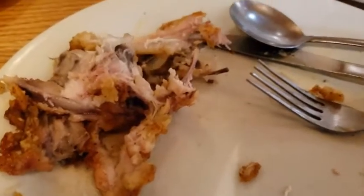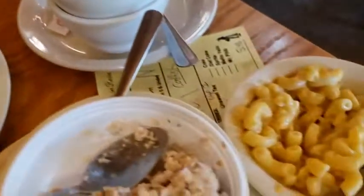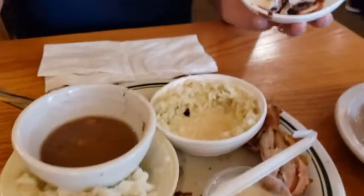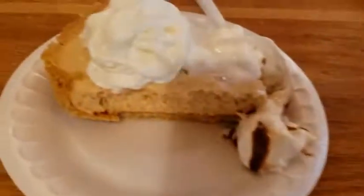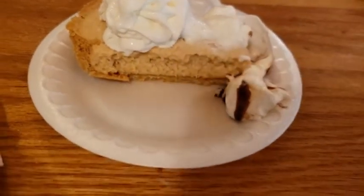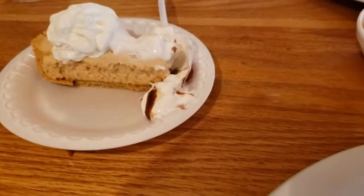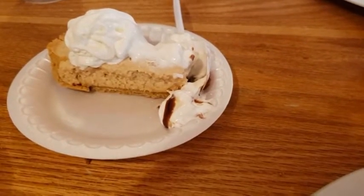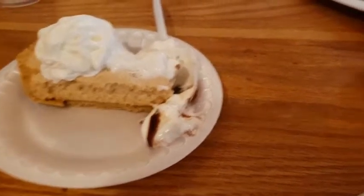So you can see that we made a pretty good dent in all this food, and we just got dessert. They usually have a cheesecake, which is what I really wanted. Deb got what they call a hot fudge cake. She got hers without the cake, and I got peanut butter pie with whipped cream on it. The other choice would have been chocolate cream pie. So we're gonna give this a try, and all in all, a lot of food.